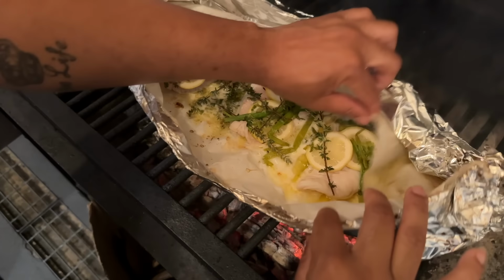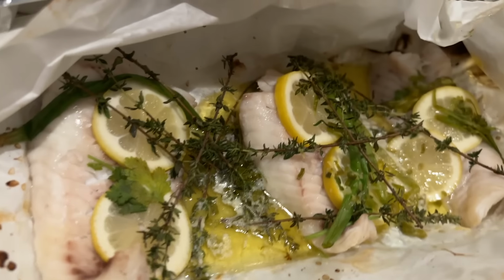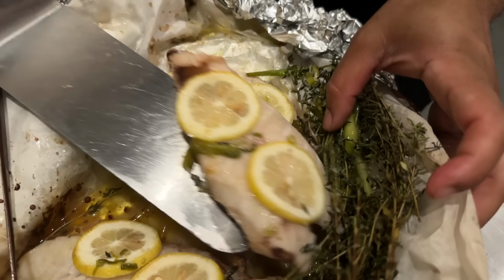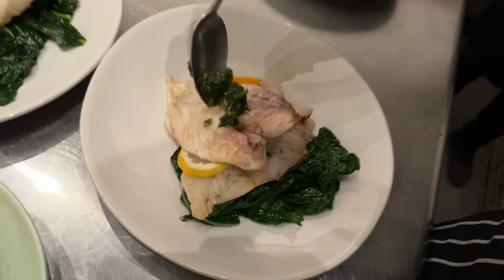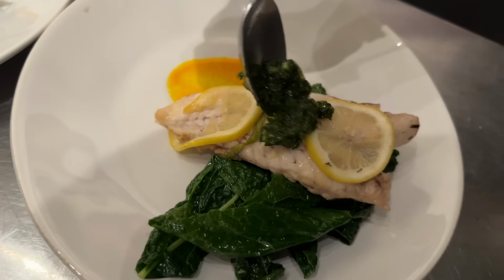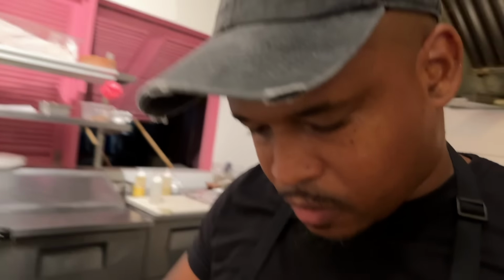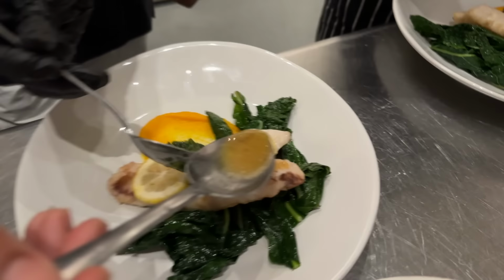Look at that. Oh my god. Wow, you can smell the, what is that, thyme on top? Yeah, thyme and chives. And what's this? Salsa verde. Yeah. I gotta try some of that pepper sauce too. Can't forget the butter. Drizzle that over. Look at that.